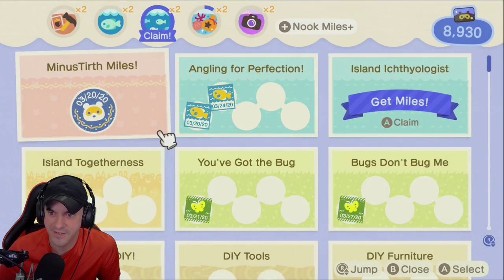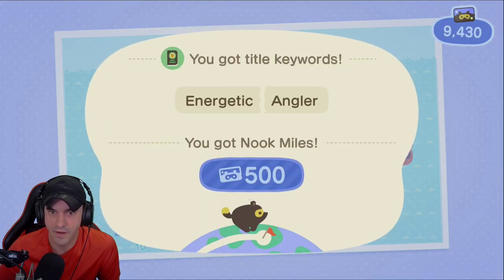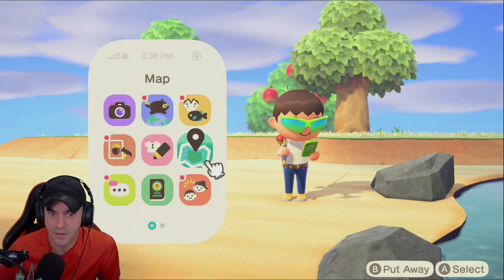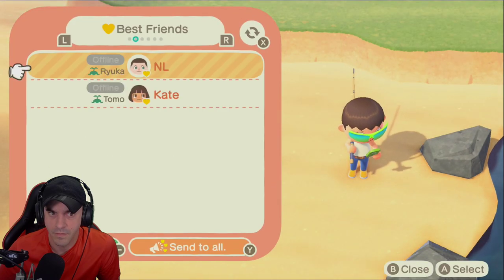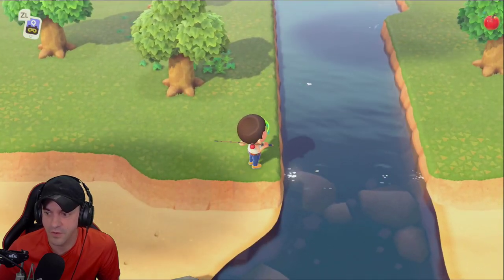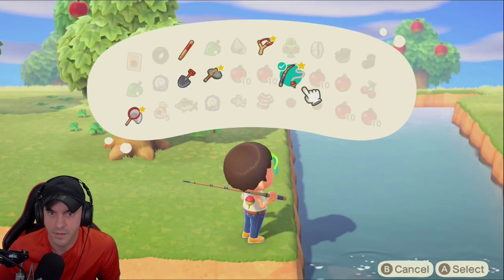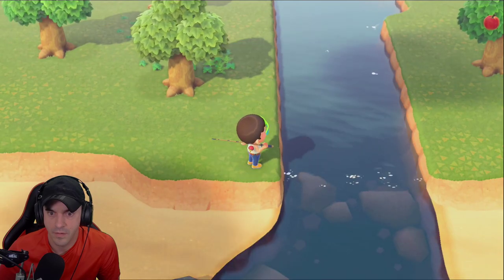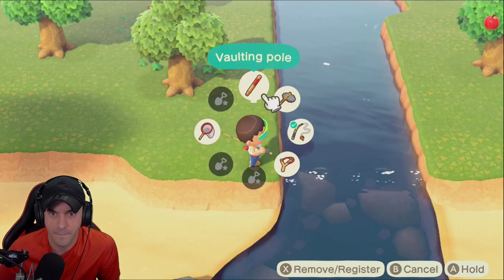I like that they're called Minas Tirth Miles. Pale chub is new. Not rare air. How do I go to Austin's Island? Yes equals fish you haven't caught before. Yo, that's good wood. Go to the airport. Is this island open? He's opening it now. Okay, cool.